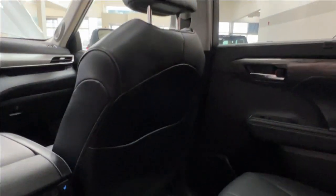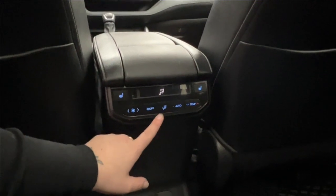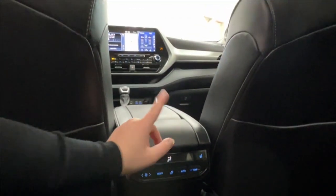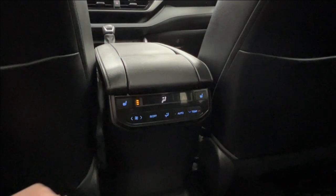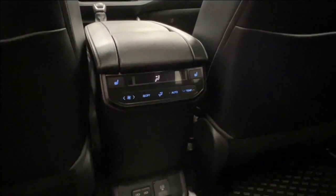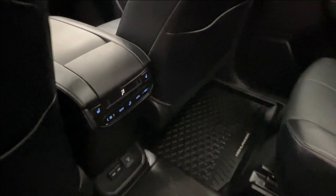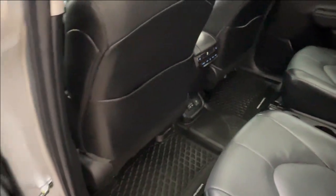On the back of your front passenger seat, you have pouch storage, as well as on the back of the front driver's. Back of the console, you have your own independent air conditioning system. This can also be controlled from up front here. We also have your 3 variant levels of heated seats for your third or your second row passengers. On the bottom is all of your charger options. Currently, we have the Highlander rubber mats throughout the unit.